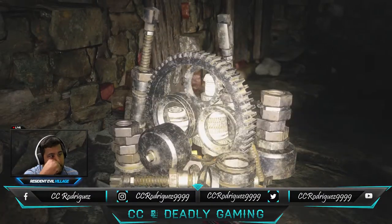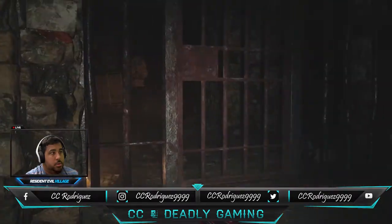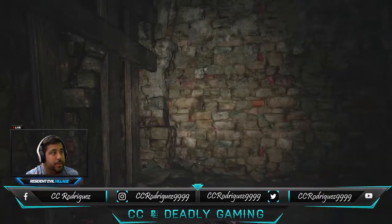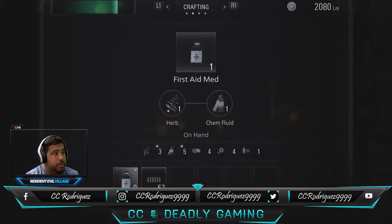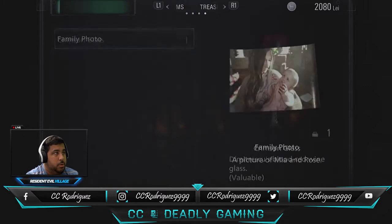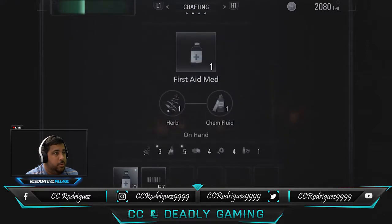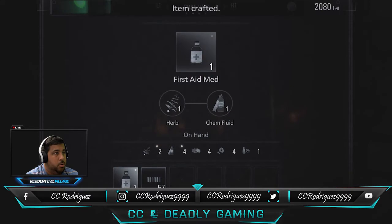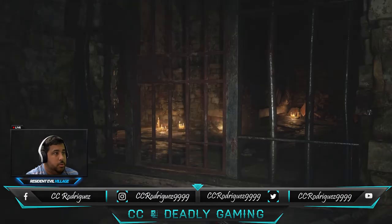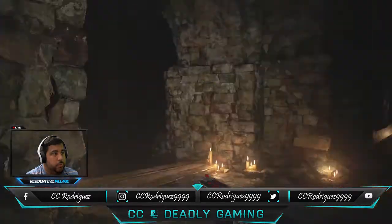Is this a metal scrap? Well, I don't know what that does, but yeah, there's somebody down here with me. Let me see if I can craft anything before I go. Key items, treasures. Got lots of ammo. I can't create any more. Okay, nice. Couple more health potions, you never know.